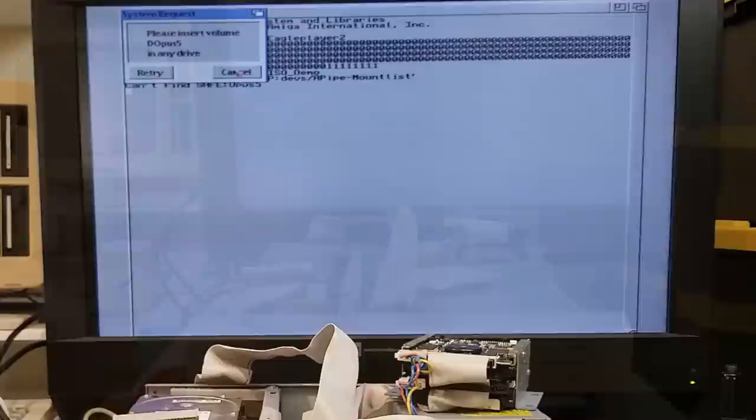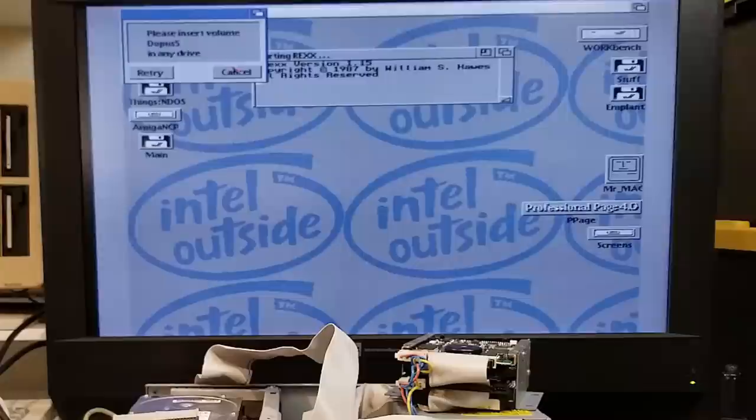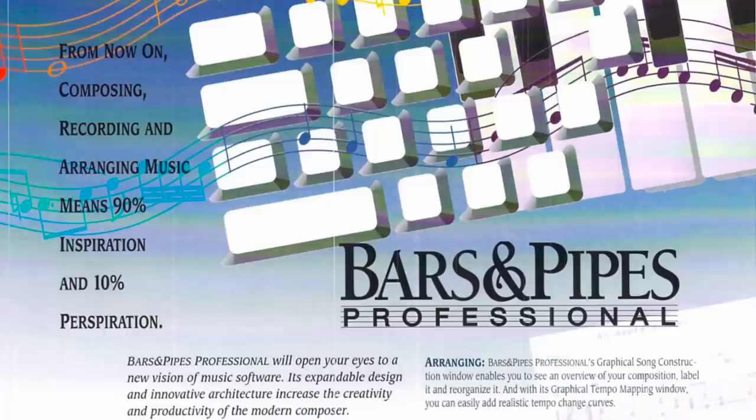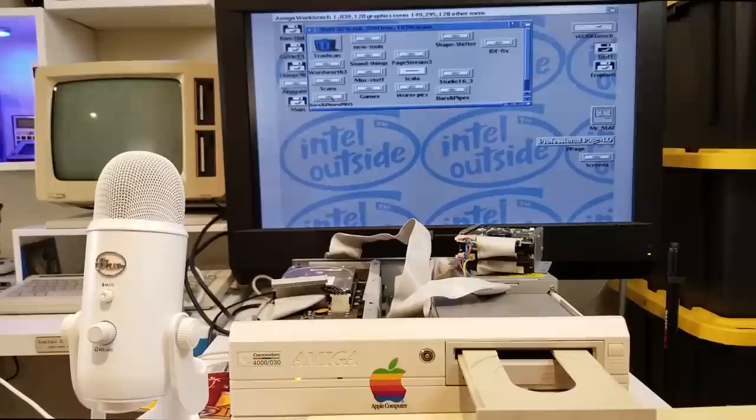Director Opus 5. Classic. Hey! Intel outside, starting Rex. Still wants Director Opus. Beautiful. Well, you can cancel those. Yeah. Wow! Intel outside. So this is my machine from Team17. Yes. Bars and Pipes Pro. Have you heard of that? So Bars and Pipes Pro, so you know this. I used to work for their UK technical support. Wow. This machine has been through so much. We would kill these machines.